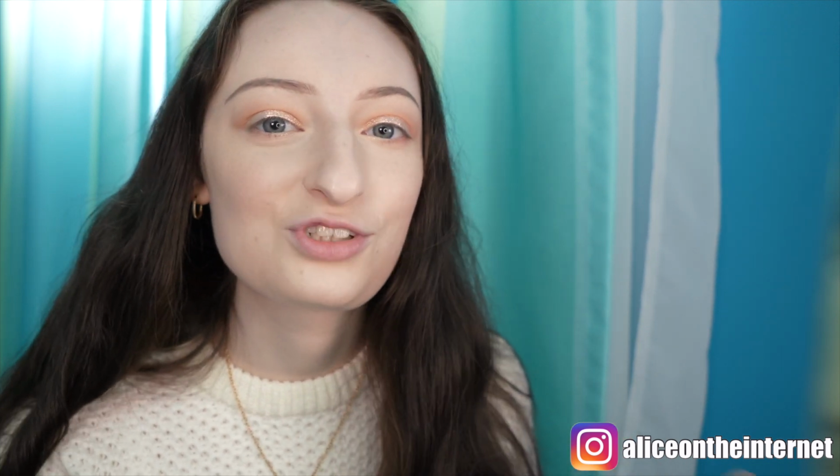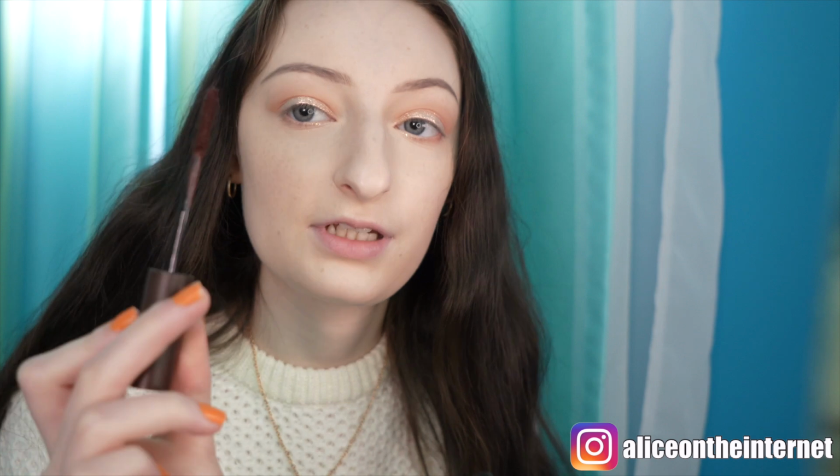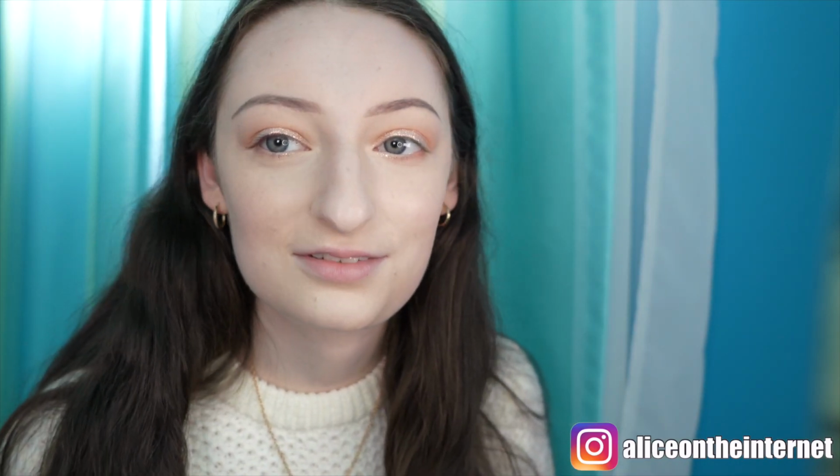Sometimes you just want to throw on a brown eyeliner instead of black, depending on the look, because it just makes it soft. That's kind of what I was going for with the mascara, so very excited to try this out. Let's see how it looks. Okay, seems like a nice color. Oh yeah, okay, that looks soft and pretty.